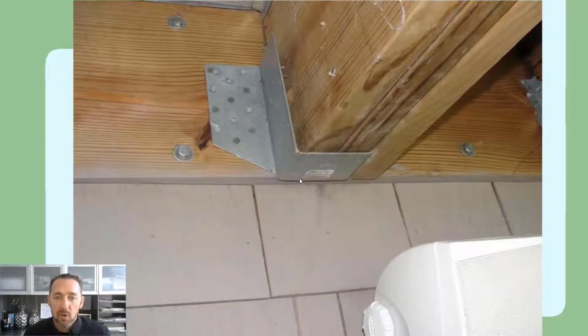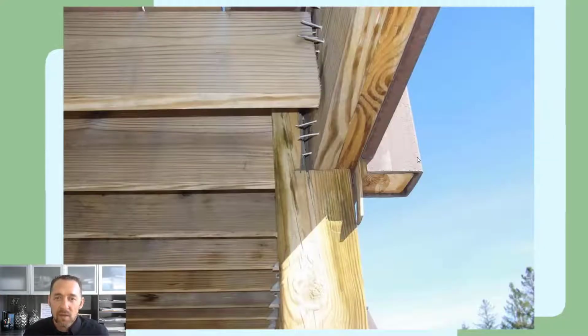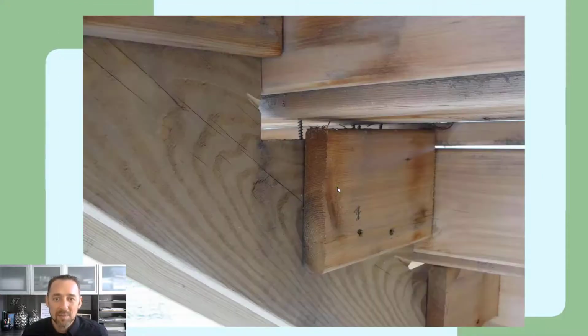Here we've got the wrong bracket. They're supposed to use a triple bracket to hold all three of these members in place. They probably didn't have the right one on the truck, and somebody said good enough, and they just used what they had. I don't need to explain this, right? This is pretty blatantly obvious. We're missing brackets here. We got nails just going off into space.